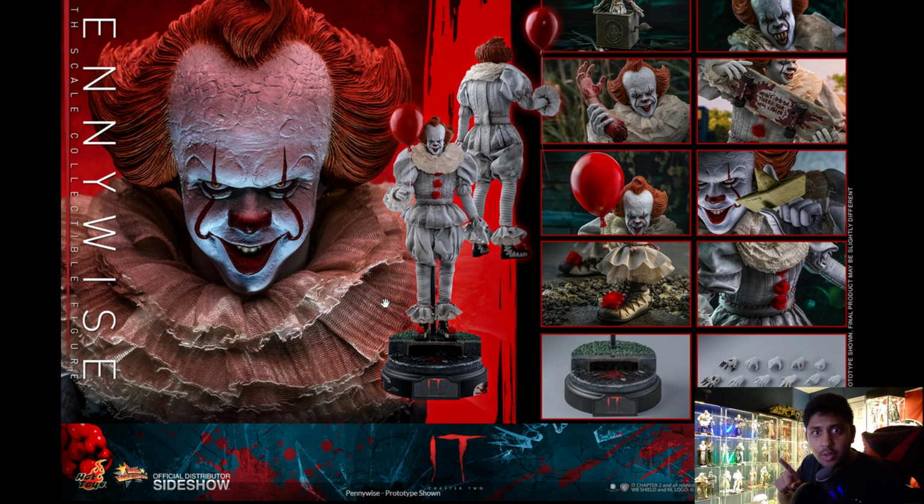I think. Don't spoil the movie. I didn't see it yet. Give me until this weekend. I'm going to see it then. So if this is the last movie in this chapter of the It series, Stephen King's It, I think it's Stephen King's, and that's it. Get it? Pun intended. Then I say buy this figure. You cannot miss out on something like this.